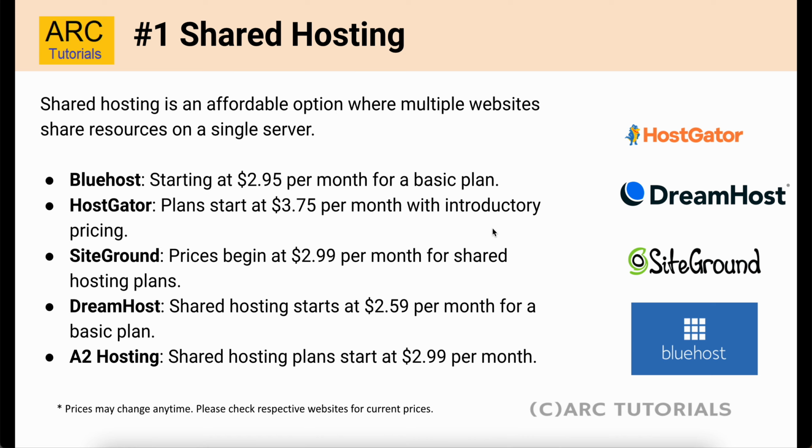Let me talk about shared hosting first. Shared hosting is an affordable option where multiple websites share resources on a single server. That doesn't mean that it's not secure or not private. The only thing is, in a server there are multiple websites running, and most beginner plans would go with this option. If you are someone who is just starting out and considering getting web hosting, I would say start with shared hosting plans.